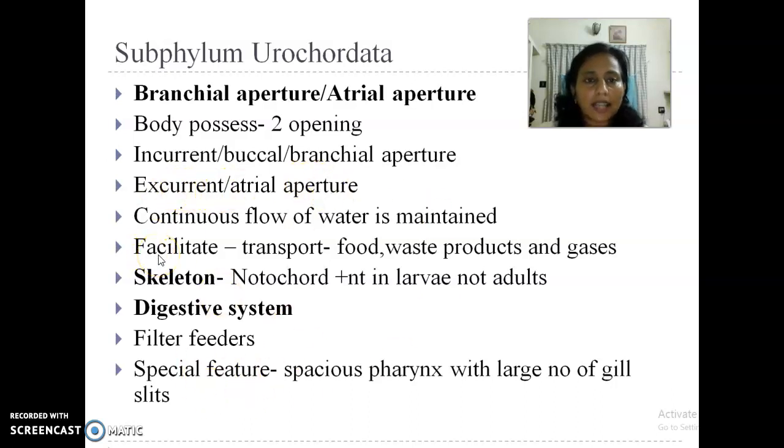So two apertures are there. If you have studied Amphioxus, you can very well differentiate between the branchial aperture and the atrial aperture. The branchial aperture is where the water gets inside the body, and the excurrent or atrial aperture is the area through which waste water and waste products are removed, as in Amphioxus. So a continuous flow of water is maintained throughout the body, and this helps in transportation of food, waste products and gases through the body.